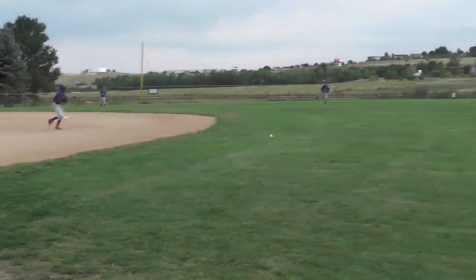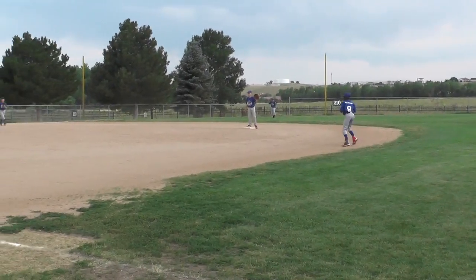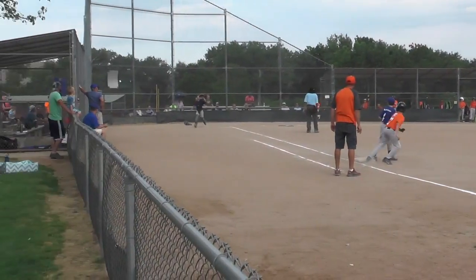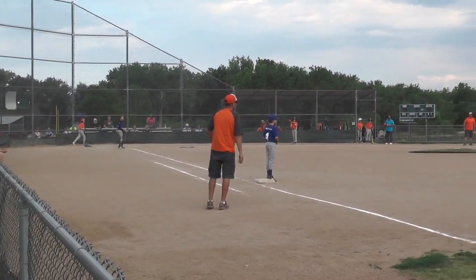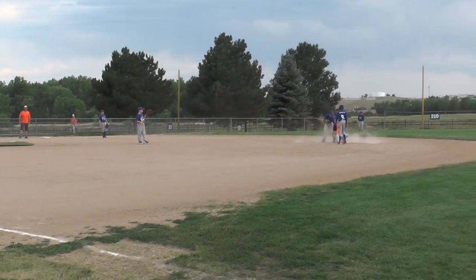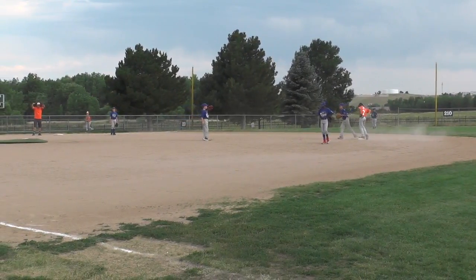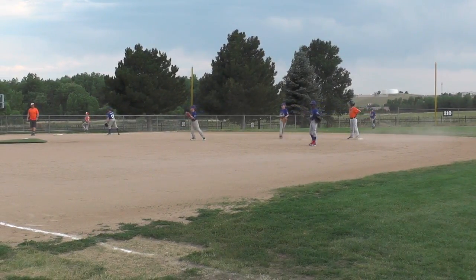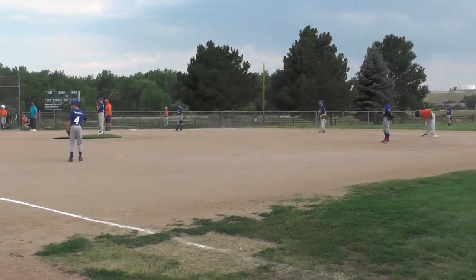And it's a shot in the gap. And Robbie's going to get it into second. And he's going home. No play at the plate. And he's going to stand up at second. And nice shot back. So 1 comes through. So that does bring the score to 7-5.